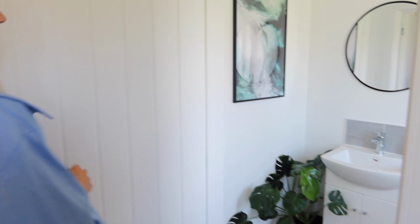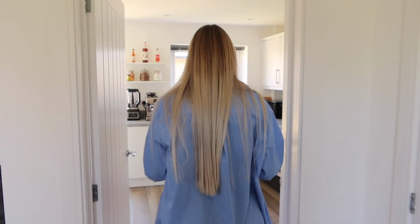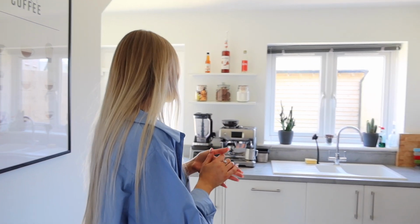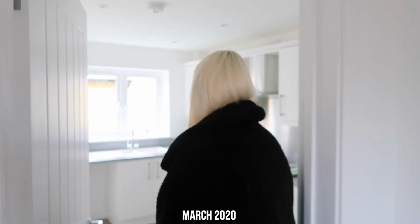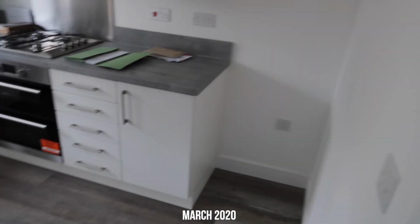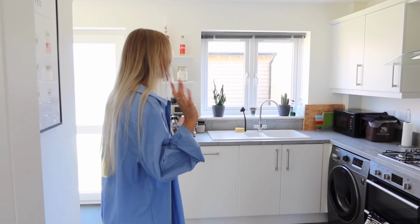But we'll come out of here now, and then we're going to probably one of my favourite rooms of the house, which is our kitchen area. I just love how light and bright it is, and I love the grey and the white, the white cabinetry and just the grey worktops. I just think it works so well, and the flooring, actually all of downstairs, came with the house. We didn't actually get a choice when we moved in, but I would have picked something pretty much identical to this, so I was so happy with the flooring and just how it all goes together.